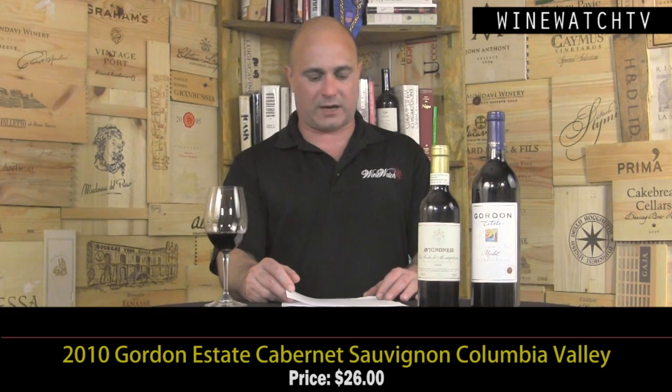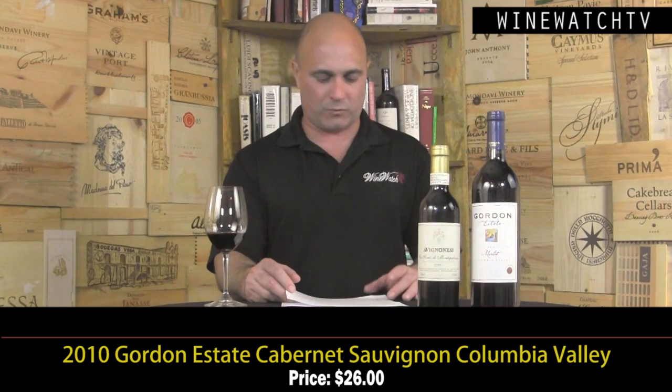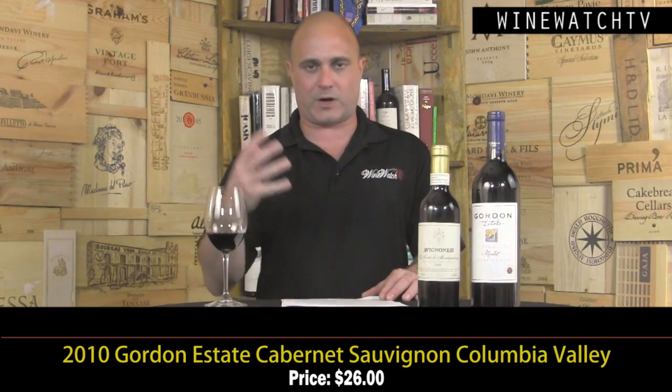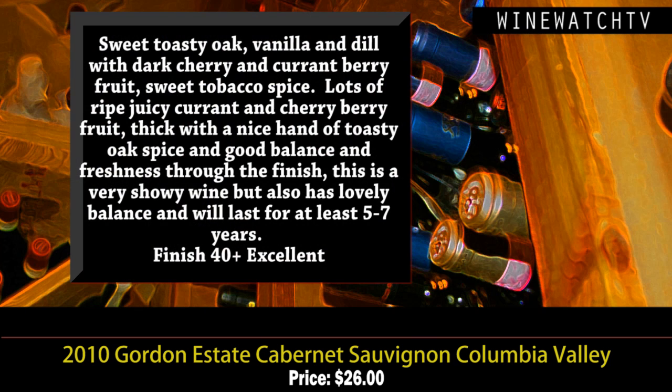Gordon Estate. They started this label, I think, in 1982. The family-owned, estate-grown winery here uses some American oak. You really notice it in the nose there. Really sweet oak, silver oak, that vanilla, that dill, showing through that dark cherry and currant berry fruit, sweet tobacco spice. Also, lots of ripe and juicy currant and cherry fruit on the tongue. Thick with a nice hand of that oak spice showing through the finish.